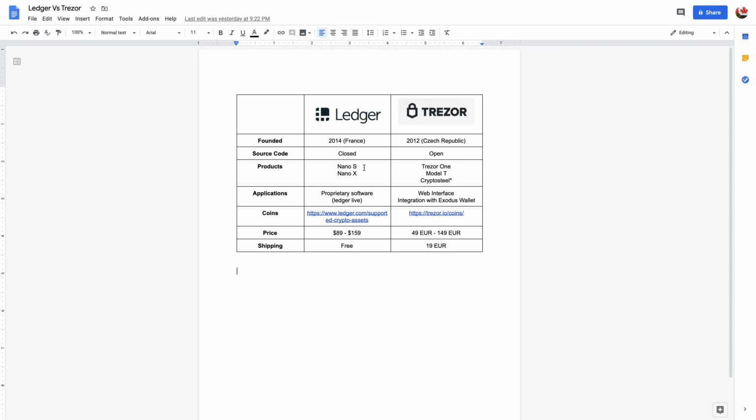So you can see the source code online, and if you're interested, you can always go through it yourself and have a read if you are technical and have that sort of knowledge.